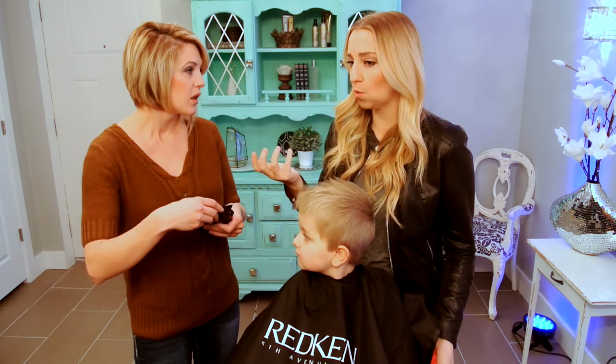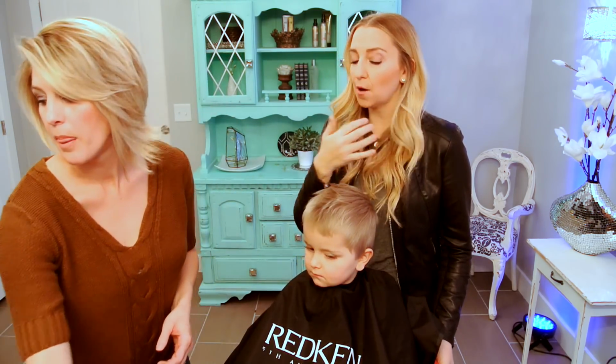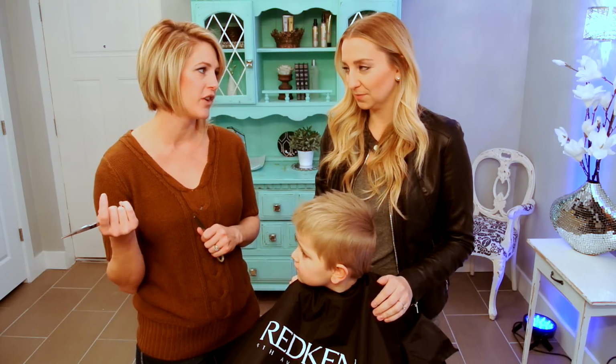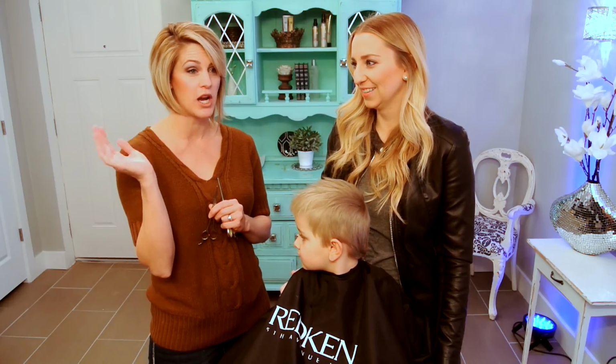Why don't you show us what a mom would go and buy, the tools that we need? You do want to get a pair of hair cutting shears. You don't want to just use paper cutting shears or whatever, because there's a huge difference. It will actually hurt your hand if you try to use regular scissors.